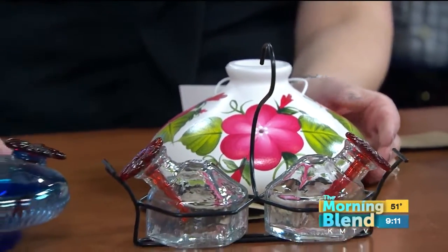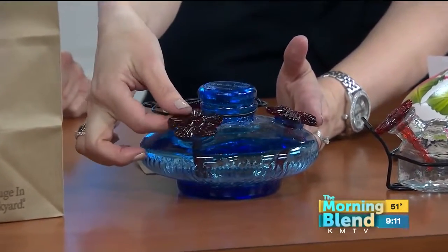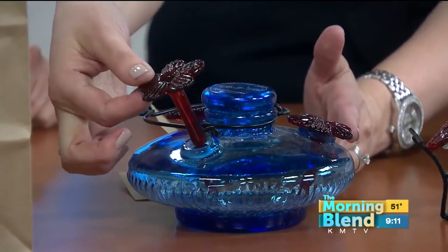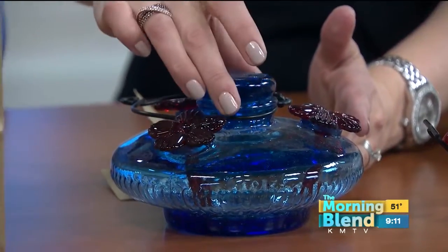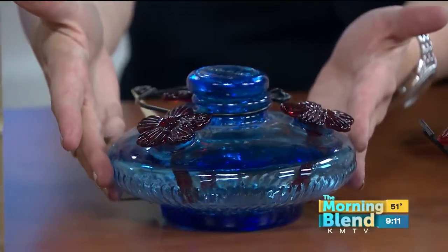And then one more look at this piece, which, Marge, I think these are works of art. These are beautiful. And again, these flowers are all made out of glass. Right. And so they just slide right out so you can clean them. And red, pink, purple, and orange are the colors that most attract the hummingbirds. Okay. So that's why we have the orange flowers or the red flowers. Really pretty.